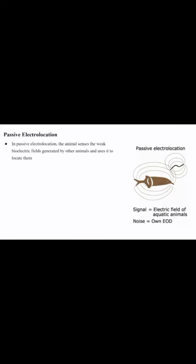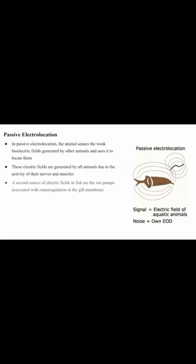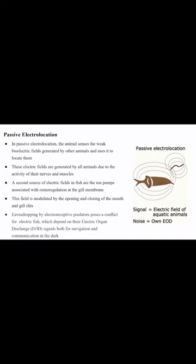Passive electrolocation. In passive electrolocation, the animal senses the weak bioelectric fields generated by other animals and uses them to locate them. These electric fields are generated by all animals due to the activity of their nerves and muscles. A second source of electric fields in fish are the ion pumps associated with osmoregulation at the gill membrane. This field is modulated by the opening and closing of the mouth and gill slits.